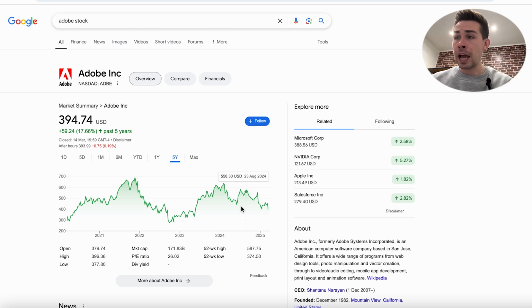So if you look right now, it's been a very volatile chart when you look at Adobe. The last time we hit a high was around $634, and that was about a year ago. Since then, the stock is down about 37%, and I think the all-time high was $616 on the 3rd of December. Last time I covered Adobe stock, I think it was around $500-ish. So yeah, since then the stock has fallen quite a bit.